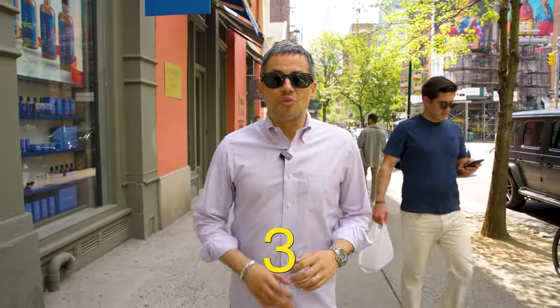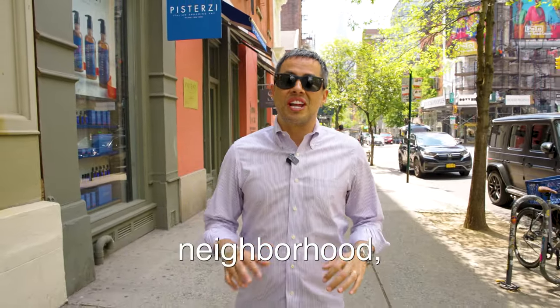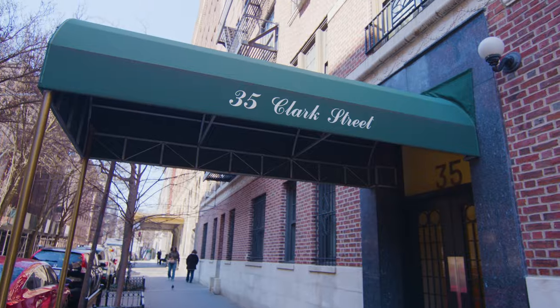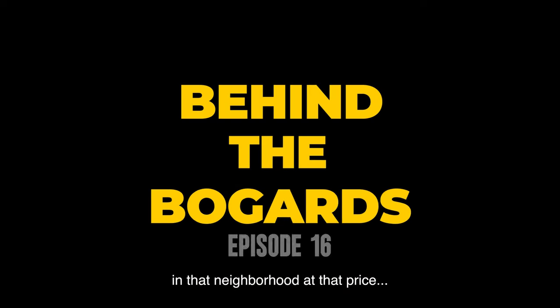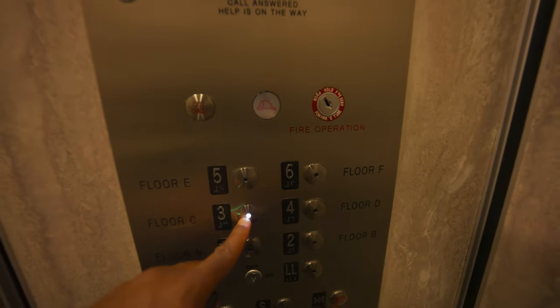Today we're checking out $3 million worth of new exclusive listings in Brooklyn's most sought after neighborhood, Brooklyn Heights. To get a two bedroom in that neighborhood at that price, it's a really, really special living unit. Going up. Sixth floor.